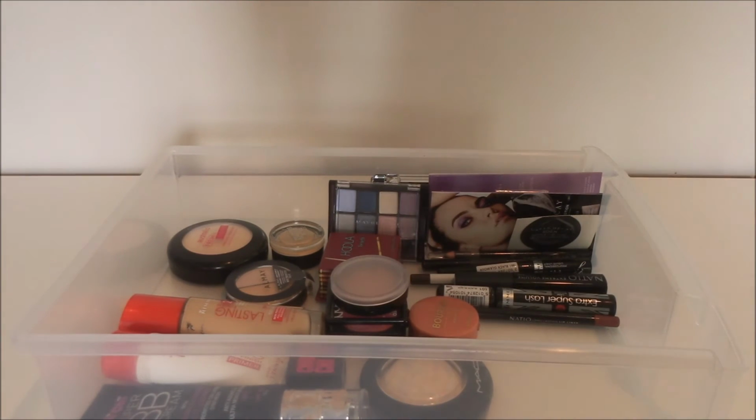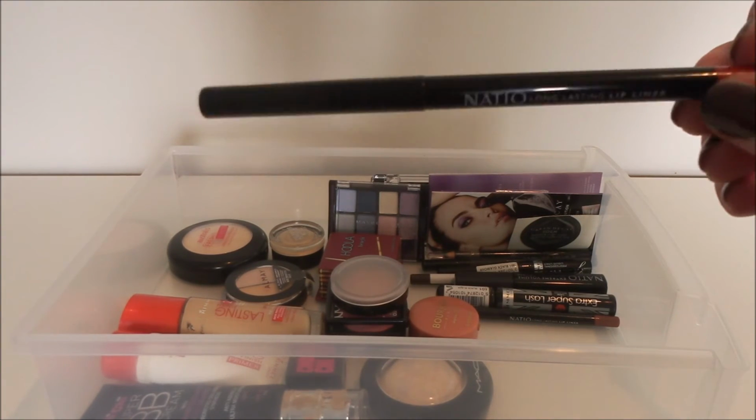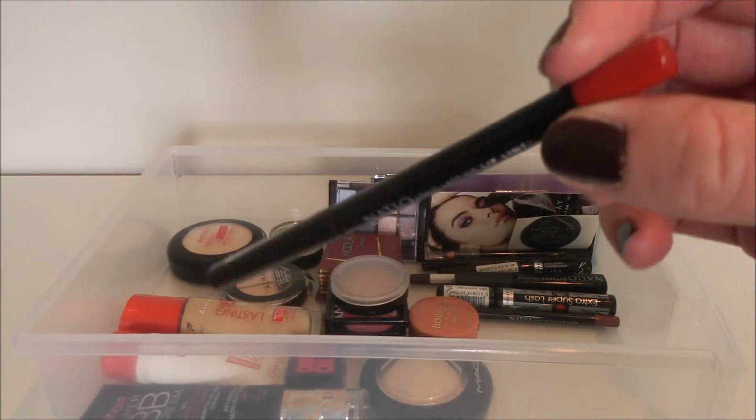And I'm also going to be putting in another one, which is also the Natio Long Lasting Lip Liner. This is just the red one in Scarlet. And I'm putting this in because I've got a red lipstick that likes to bleed, so I will use this with it.